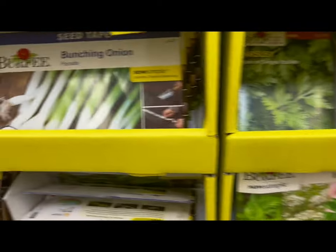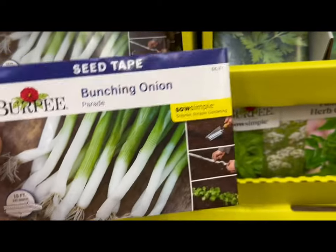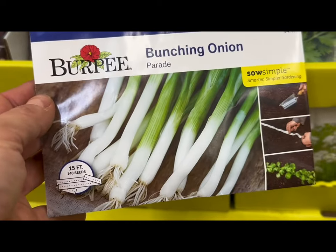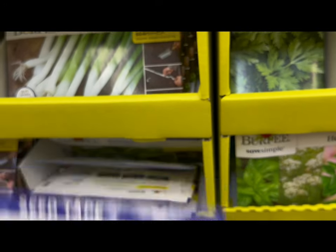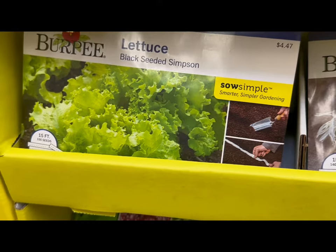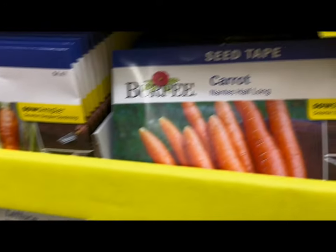They also have this bunching onion seed tape. So simple. Shows that it comes with 140 seeds. It's a 15-foot tape, $4.47. They also have this so simple lettuce tape, which comes with 150 lettuce seeds. They have the carrot tape.